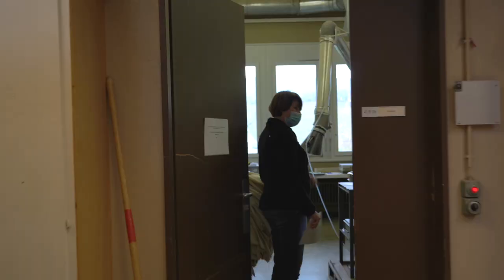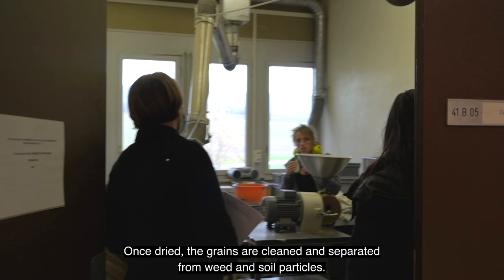Once dried, the grains are cleaned and separated from weed and soil particles. They will then be stored in little bags.